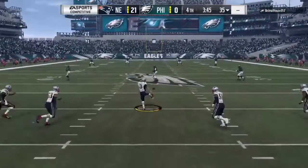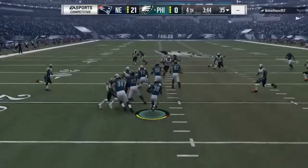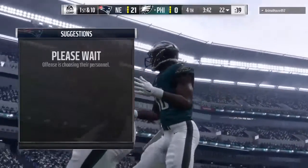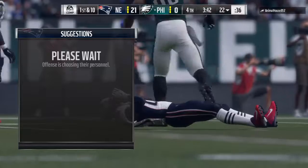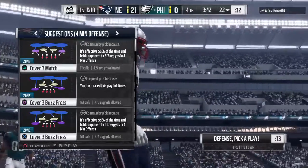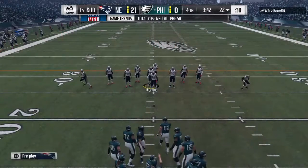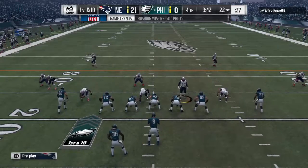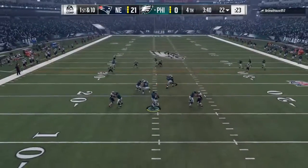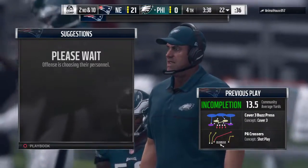Gostkowski now out to kick it away. This is taken about 7 yards deep. The Eagles offense now gets set to head back onto the field. Possible run anticipation here as the D-line sandwiches together. Now Foles. Over the middle, and it's incomplete. Nelson Aguilar, the intended receiver, and it's second down.